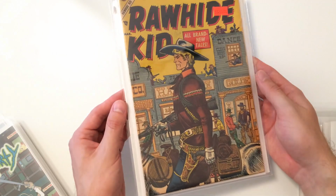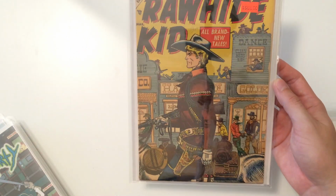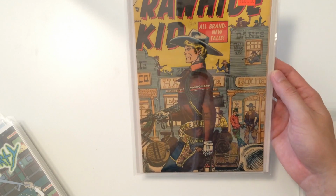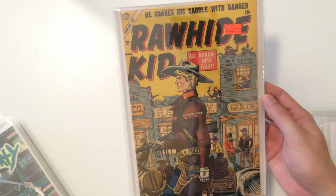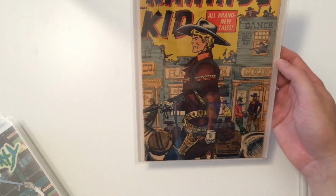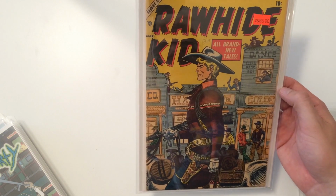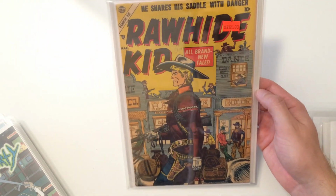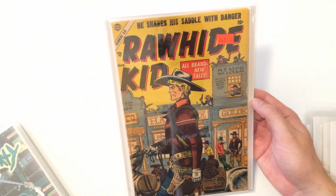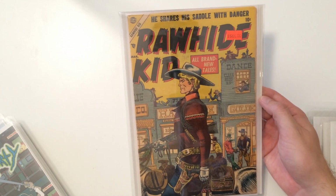After that, we have another interesting book. Cool little Atlas early Marvel Western book from the 50s. It's Rawhide Kid number 1. I don't think I had ever seen this book before, but I think a 5.0 or 5.5 sold for somewhere around $1,500 in the past year or two. And this one's probably similar to that grade range, so I decided to pick it up.